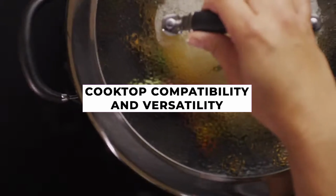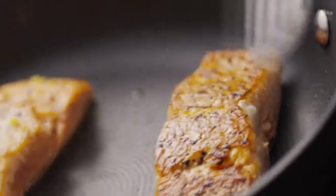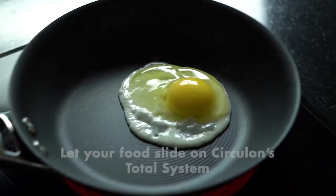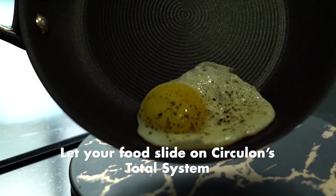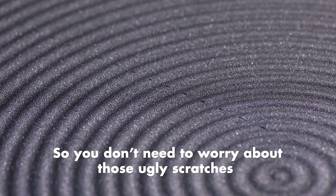Cooktop compatibility and versatility. The compatibility and versatility of cookware largely depend on the material used for its construction. Flat-bottom cookware is highly recommended to prevent any damage to the cooktops. Circulon cookware is suitable to work on all cooktops such as electric, gas stoves, and glass ceramic stovetops except induction, and so is the Calphalon cookware.